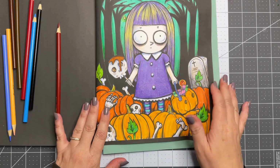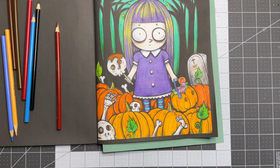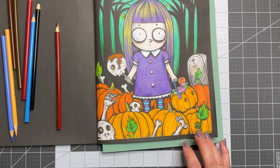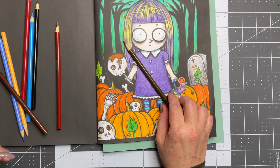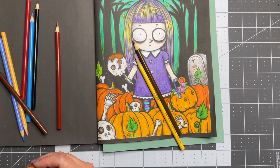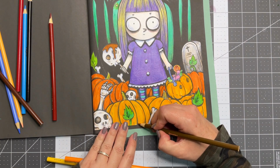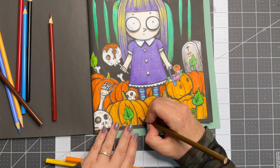Oh, the pumpkins. Okay, so let me do one of the lighter ones, and then the darker ones, and then I'll probably turn it off and then come back to you. All right, so I'm going to use a light brown, golden yellow, and yellow orange. Okay, so I'm going to start, and hopefully this goes okay because the pencils haven't been layering very good. But the light brown will be my shadow.